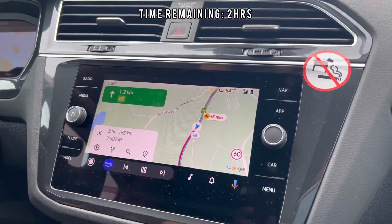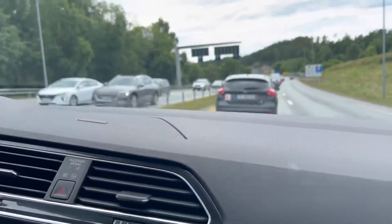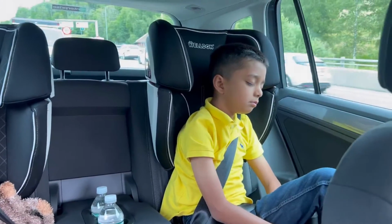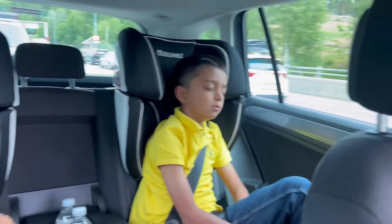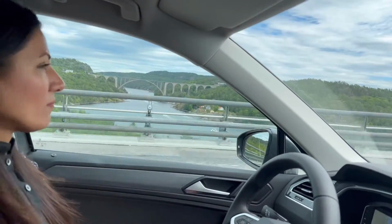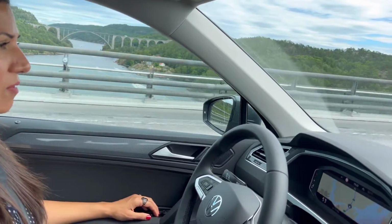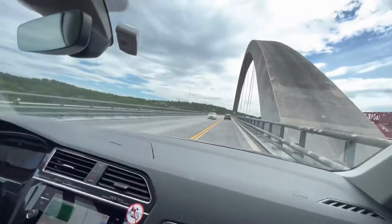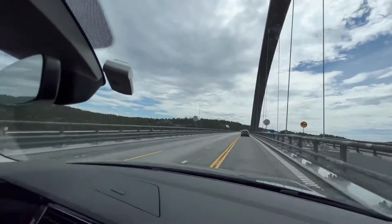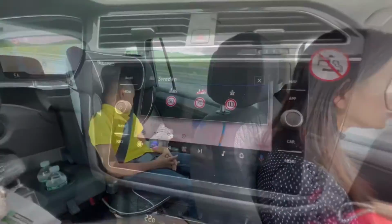At the 2-hour mark for a 3-hour 20-minute drive, and now we are in traffic. Khiz and Eesa are still fast asleep, and so far it's been a beautiful ride through the countryside. Crossing a bridge on our way to the border.